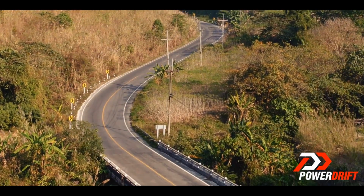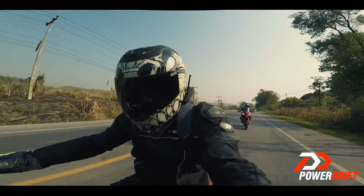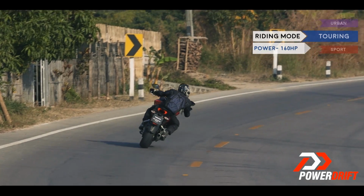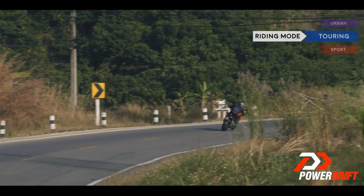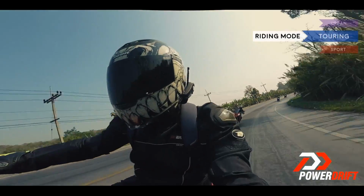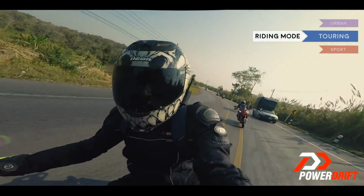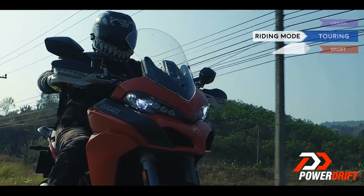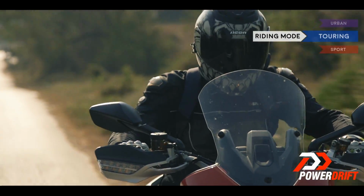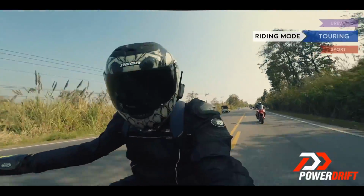Okay, I finally see some clear road in front of us, so I'm going to switch to the touring mode. Here we go. And wow, the throttle response is definitely a little bit sharper, because now you have access to the full 160 horses, but which are still dialed in gradually in the touring mode. Also, the suspension feels a little bit stiffer, but still pretty flush to tackle undulations like these.